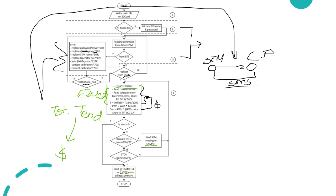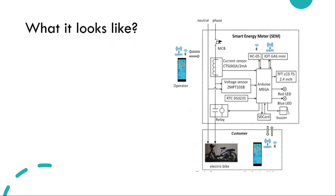So it's a complicated process, and I've tried to decrypt it as much as possible. If you weren't able to understand it, you can go ahead and read it yourself, pause the video, and also let's take a look at what it might actually look like. What I'm mentioning over here is what I'm going to be explaining in the next slide.